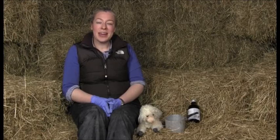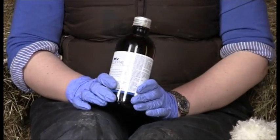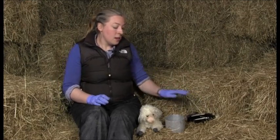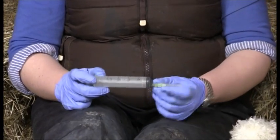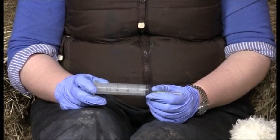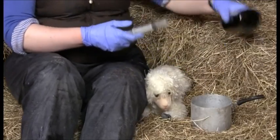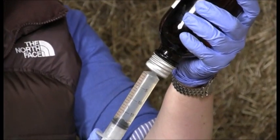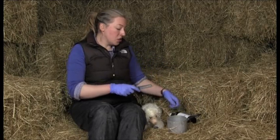flat out. For the IP injection, you'll need a bottle of 40% glucose, also called dextrose, recently boiled water, and a needle and syringe, and I'd recommend using a 19 gauge 1-inch needle. Draw up 10 to 50 ml of recently boiled water and an equal volume of the 40% glucose to make up a 20% glucose solution.